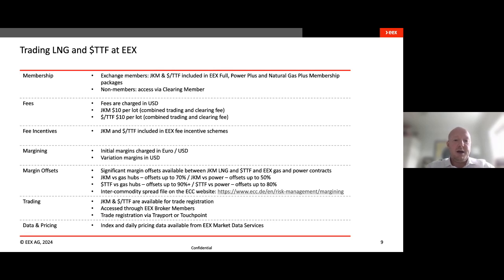When it comes to trading, JKM and dollar TTF are both available for trade registration. You can access this through broker members of EEX, and the vast majority of our broker members are set up and ready to go and help you on these contracts. And trade registration is fully available through both Trayport and also through our own trade registration portal, EEX Touchpoint. As Peter mentioned, you can get information on the contracts from our market data services around the index and daily pricing of these. If we can move to the next slide, please.